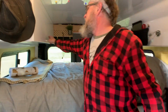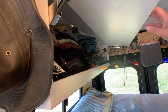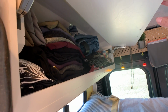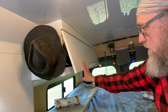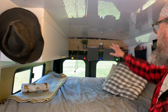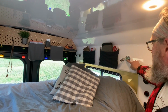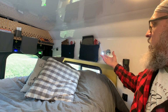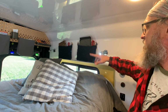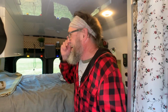Here we have our clothes, our only clothes, because we don't have a garage with our clothes. We only take this for full time. We can have our books on the shelf, and we have small lights here, you press and you can read at night. While Isabel is reading, I don't know what I'm doing, but she's the reader, I'm the talker.